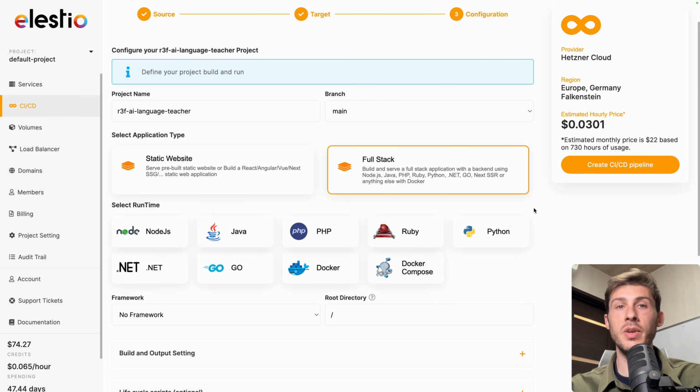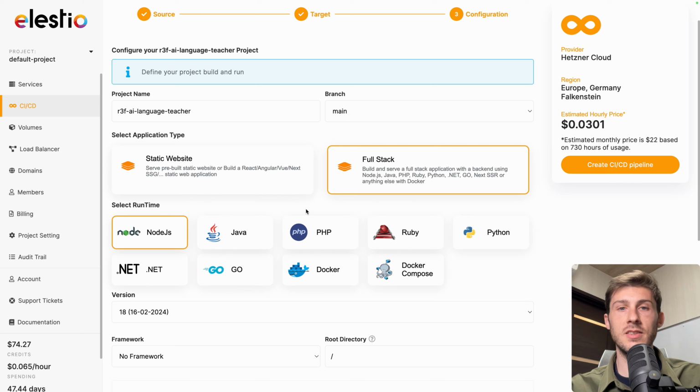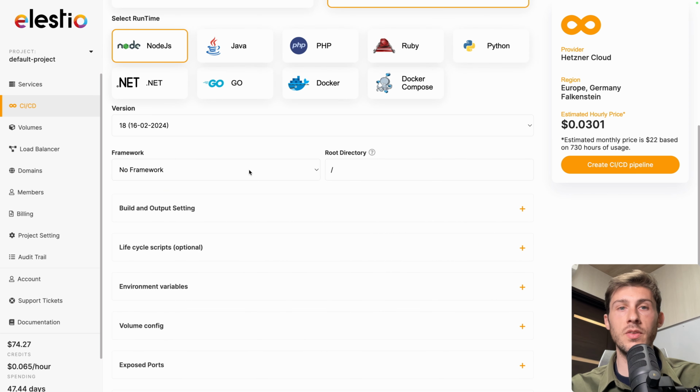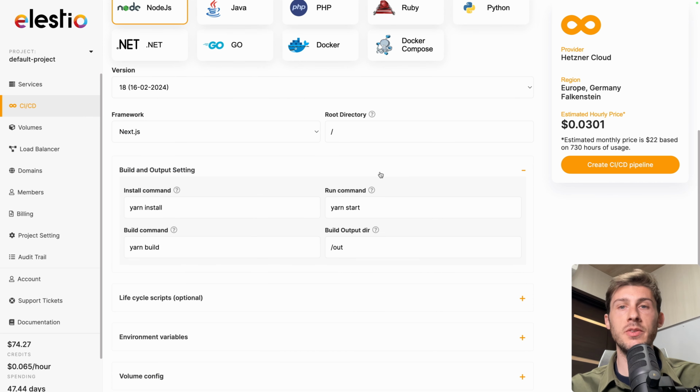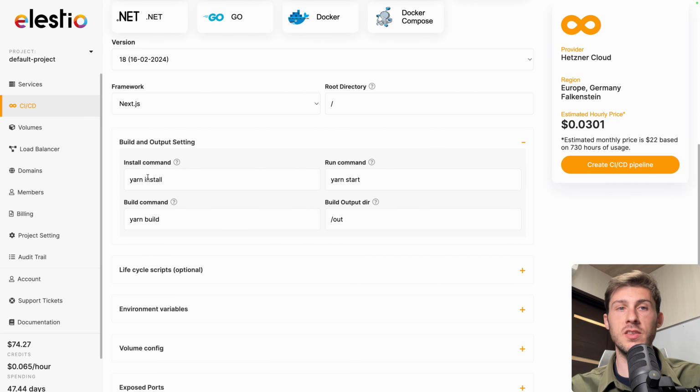Now it is the build settings for our project. So what we want is a Next application. So it's a full stack one using Node.js. I will keep the 18th version. The framework I'm using, it is Next.js. Now I need to set up the command to build my project. So install is just yarn. To run the project, it is yarn start. To build the project, it is yarn build. And the output directory, I think it is just /. These are the commands you can try locally to be sure it is the correct ones.